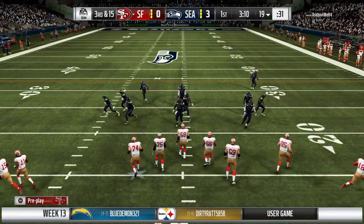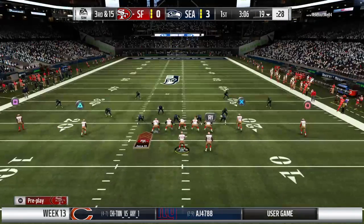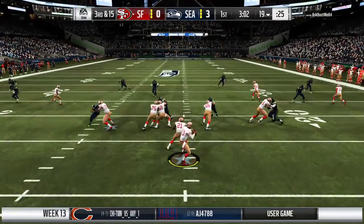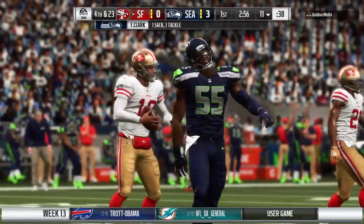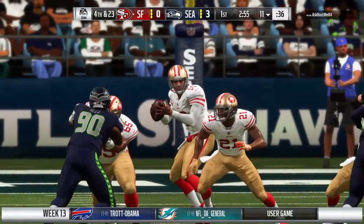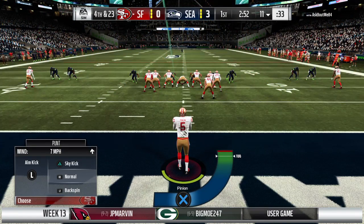A nickel look by Seattle on 3rd down. Yep, 5 defensive backs now. Play action. Garoppolo. Pressure comes. He's taken down by the Seahawk defense. Frank Clark in there to drop him, and his great season continues. 13 sacks for him now on the year. So on now is the Clemson man, Bradley Pinion, to punt this one away.